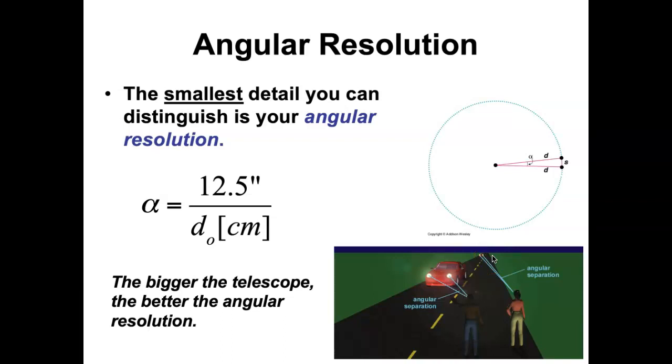And then as the car gets closer and closer to you, the angle between them gets bigger until eventually that angle gets large enough that you can clearly resolve, oh, that's 2 headlights. The angular resolution is the alpha right here. Alpha is a measure of the smallest angle that you can make out. What is the smallest angle where you can see that it's distinctly two headlights.